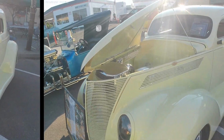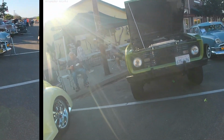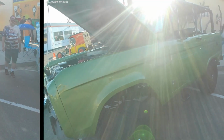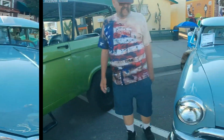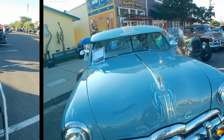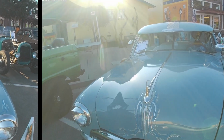1937 Ford Coupe. Oh, that's a beaut too. Old Bronco. Little Bronco. Hey, there he is. How you doing? Trying to look at the competition, huh? See what you're up against. Yeah, 1950, huh? Yikes. All this stuff makes me feel old. I guess I am old.